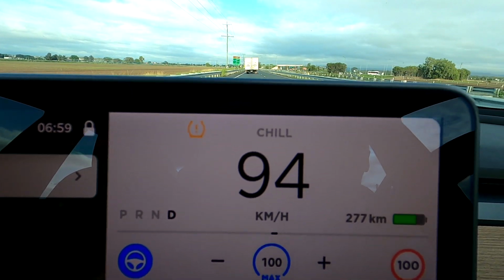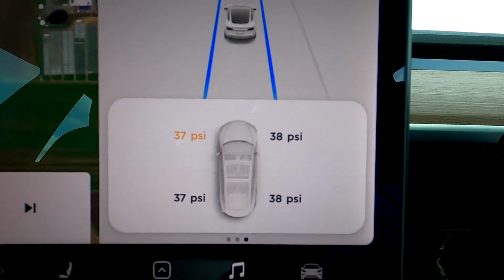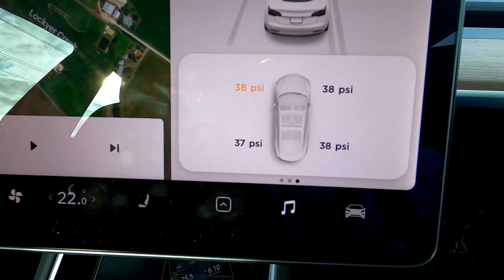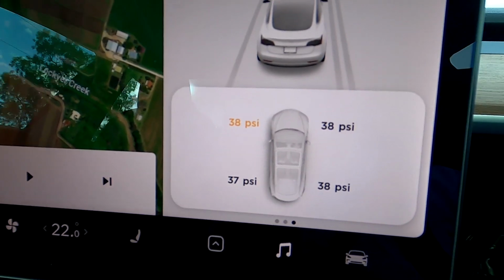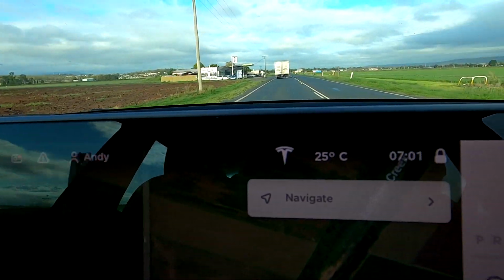I'm getting this message for the very first time. Tire pressure low, 37 psi, front left. Well, you can clearly see how cold weather has an effect on your tire pressure. Cold weather, it's 25 degrees at 7 o'clock in the morning. Welcome to sunny hot Australia.